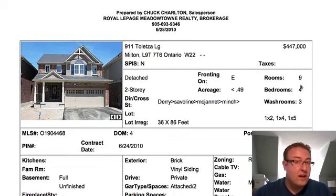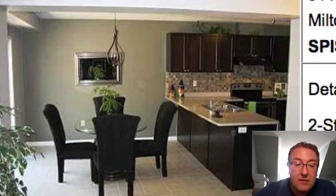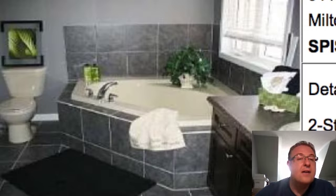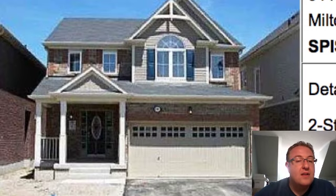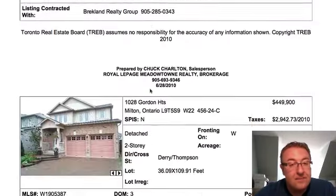Telezza, and then look at what else you can get. Crank 25,000 more, and now you're talking about a double car garage home. You're talking about a beautiful kitchen that opens up to the family room. There's a dining room right beside here. And then you've got the master upstairs, plus three other rooms and a nice ensuite. Very, very nice.